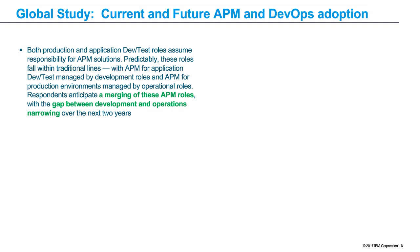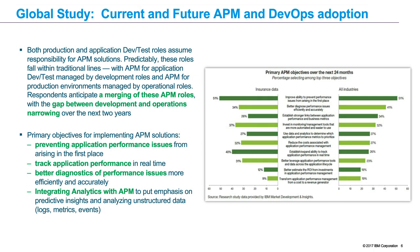And what we've also seen that came out of this study was, well, if we are adopting more APM and we are merging so that we are going to a common APM tool that crosses the needs of operations as well as development, what are the objectives? What are the primary objectives that APM needs to provide? And in all cases, whether it's the insurance industry or all industries, it was preventing application performance issues from arising in the first place.